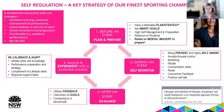Did they meet their goals going into an event? And phenomenal in terms of the self-evaluation and talking to who they need to really evaluate their performance. And then finally, what was key was these athletes looked at the strengths and weaknesses in their performance and where they're at. And they were meticulous and very assertive in sourcing solutions to where they might have a gap and experimenting with potential solutions. And very assertive in speaking to who they needed to and really recalibrating and adapting their approach.